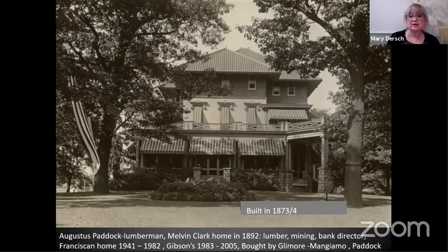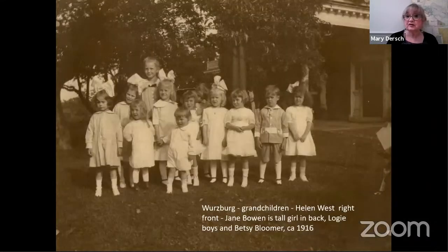And then it became the Clark home. And then it was the Franciscan home from 1941 to 82. Then it was Gibson's, that fantastic restaurant. And then it was bought by the Gilmore. And then it became Mangiamo's, and now it's Paddock Place again, which goes back to its origin being built by Mr. Paddock. And here's a picture of the Wurzburg, West, Logie, Bloomer.